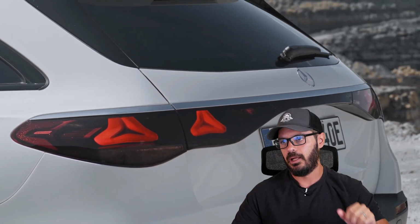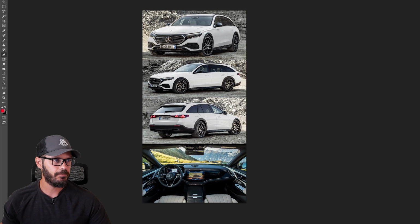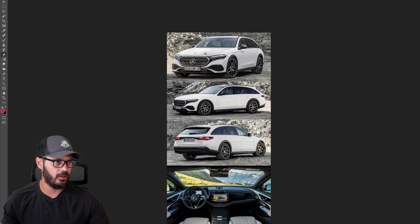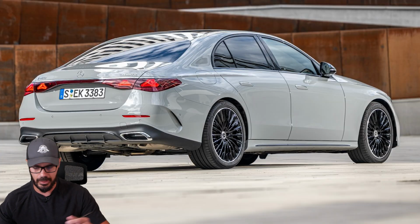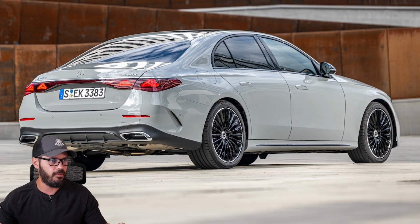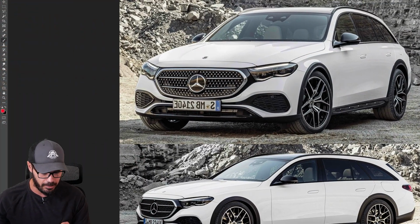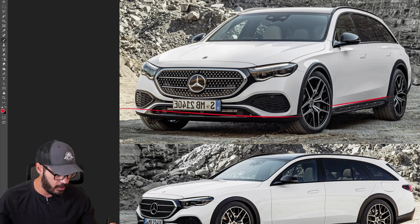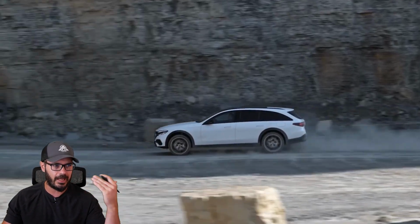So with that said, let's jump into Photoshop and have a look at this design, because I kind of think that the wagon looks better than the sedan, and specifically in this all-terrain version, because we do have the black plastic going all around it at the bottom here, as you can see, and coming in the side and also in the rear end. We also have the cladding going around the wheel arches right here, creating a bit of a more rugged feel, and that's exactly what they want to go with.